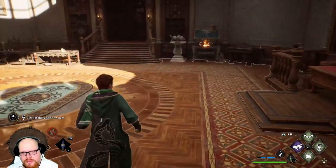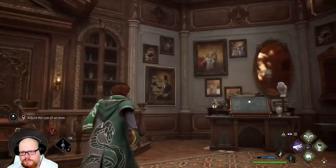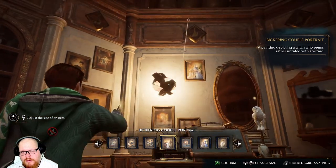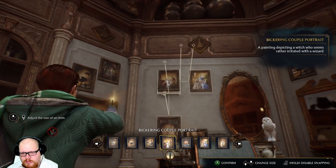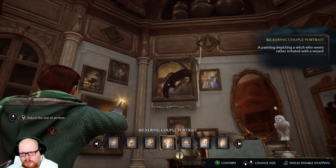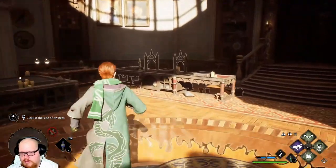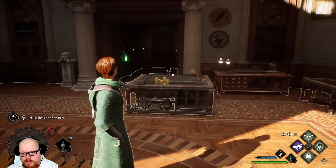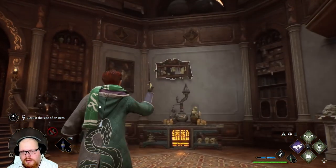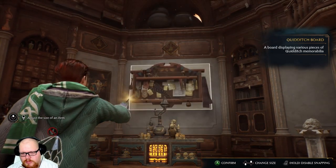Just the size of an item. Size? Thought I already did that. Oh, no, I didn't. Ooh, hold on a second. I cannot adjust the size of that. No. So it would be just the size of this. What? There we go.